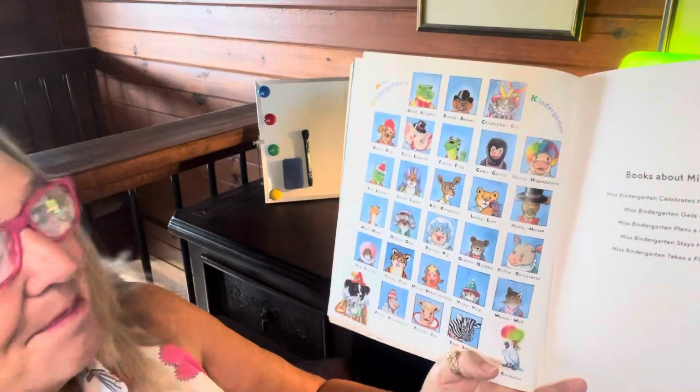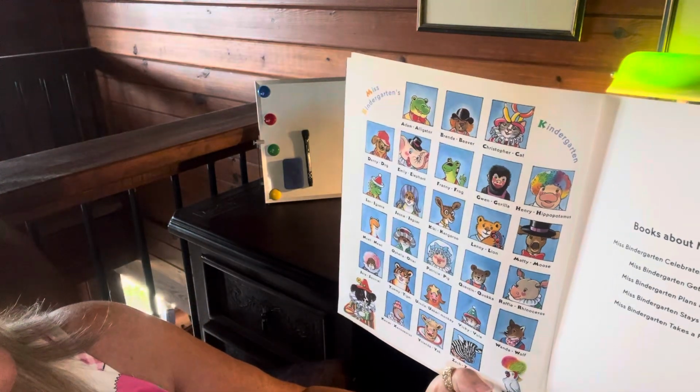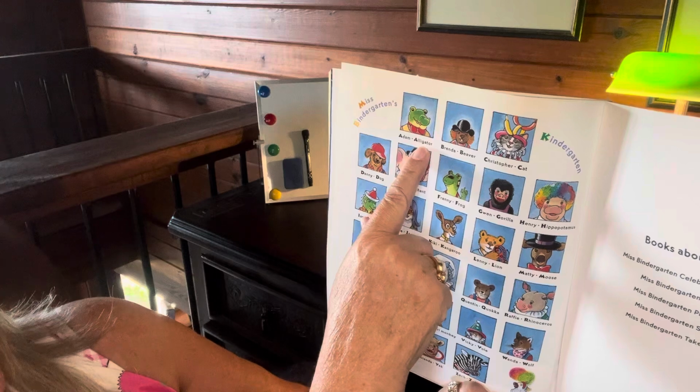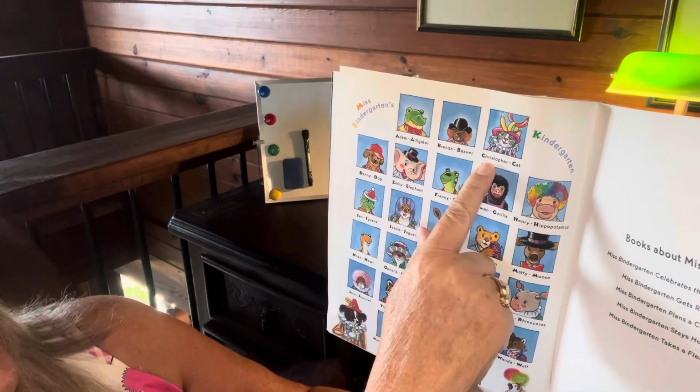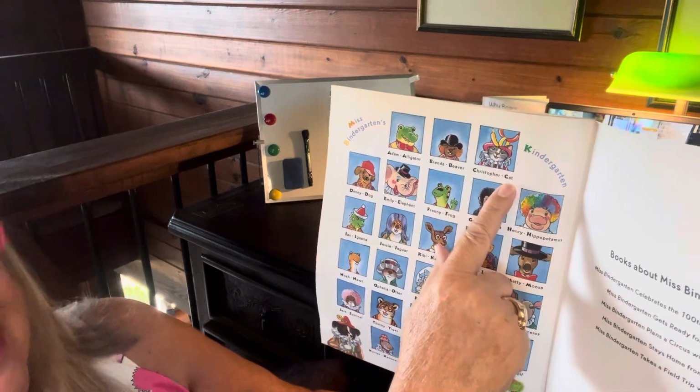And there's Mrs. Bindergarten's class. Adam, alligator. Brenda, beaver. Christopher, cat.